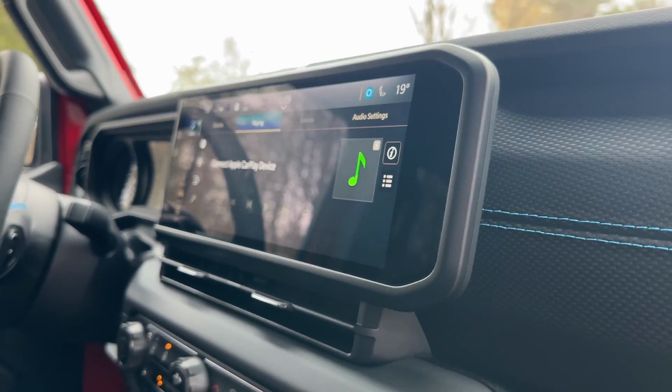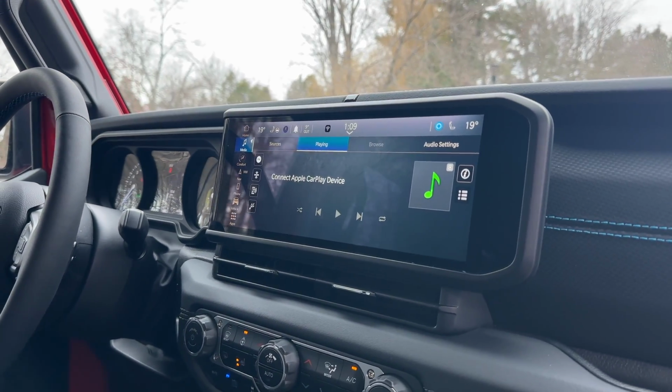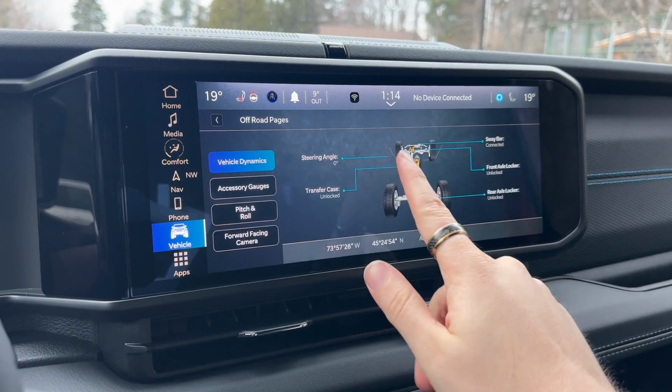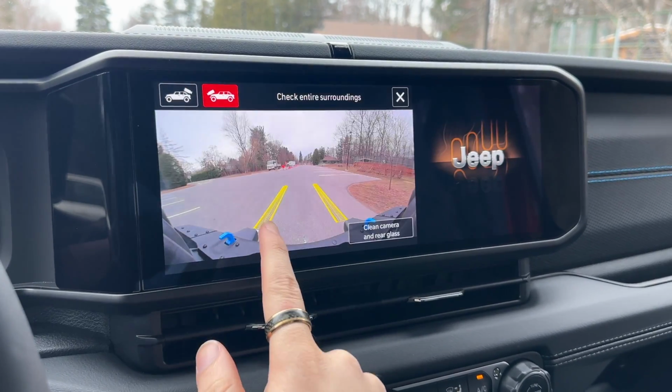So there that is too. That's something also to take into account. I also have a massive infotainment screen. The Wranglers in the past have had a smaller screen, but now they've really updated it. It's really fast. The software that it's running is very good. I believe it's called Uconnect. It's very, very solid. I've got all my apps. I've got off-road maps.